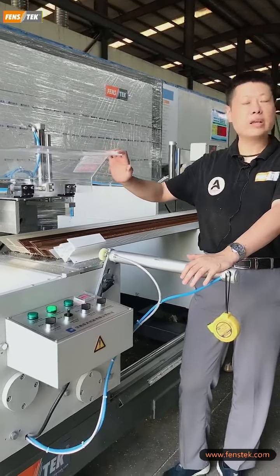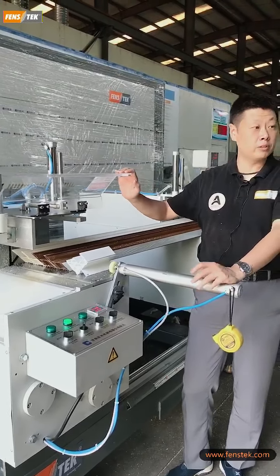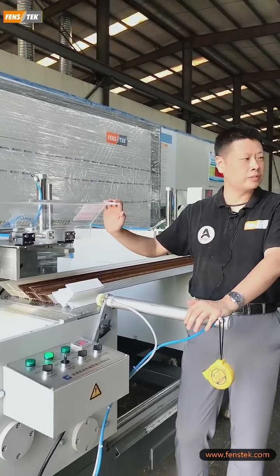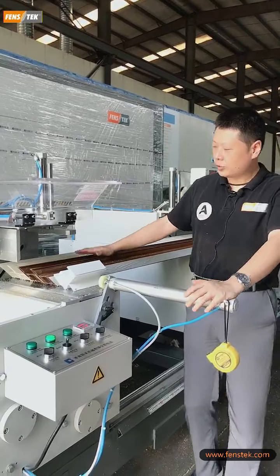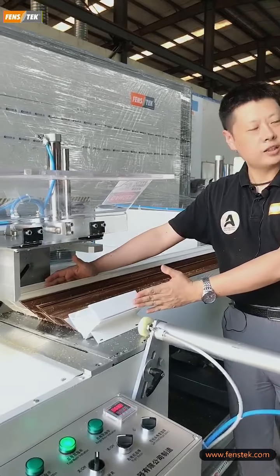This is a transparent guard for protection, for the safety of the operator. And you can see the feature of this machine is a big cutting capacity.